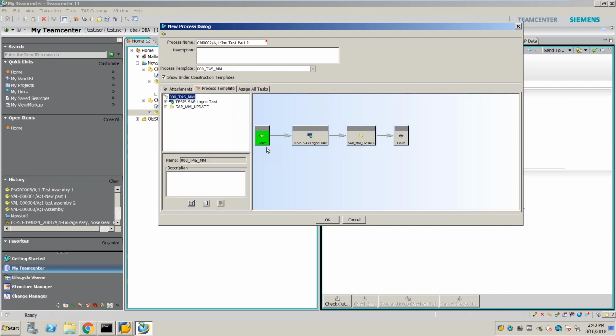So for my material transfer, I have a very simplified workflow. Again, in a real world production environment, this would usually be built in as part of the regular workflow for that item, be it the release process or the review process. And at some point in that workflow, we'd want to send to SAP.